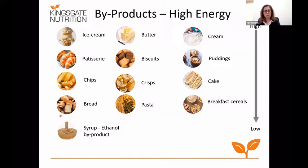Co-products down here like ethanol, syrup from ethanol production. These are actually high energy products as well, but you have to feed more of them because they're a lower dry matter. So when we talk about dry matter, we're kind of relating it back to wheat and barley, which is 87% dry matter. These tend to be 24% dry matter. So you have to feed effectively 3 times as much to have the same dry matter intake. So when you look at this type of product on a dry matter basis, it's just as energy rich as something like bread.